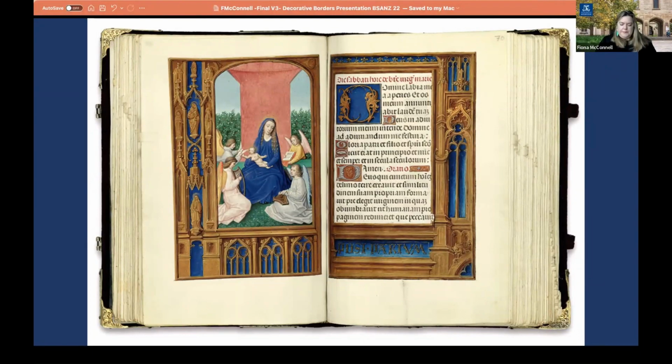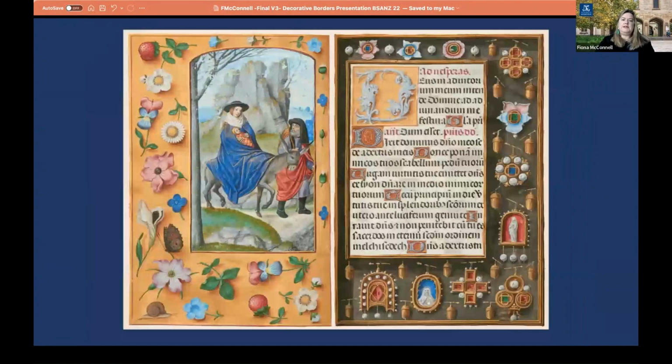I think it's also worth noting that these borders create a kind of liminal space between the real world and the spiritual world, and they kind of allow this mental transition from one mental state into one of prayer and contemplation.